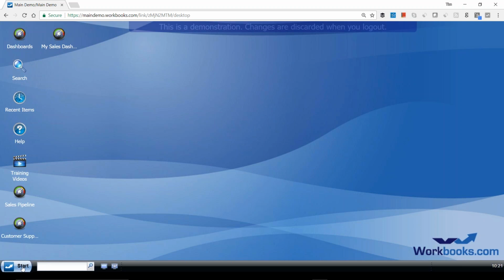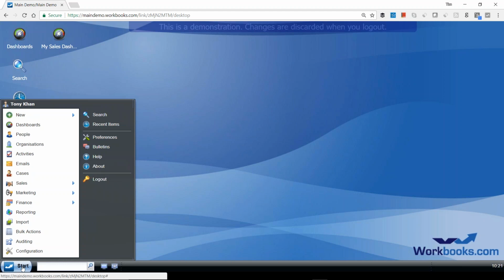But from that start button, you've got your start menu, and depending on who you are, what your level of access is, you may see more things or less things here, but I'm logged on as an administrator today, so I can show you everything. But right at the top there, we've got people and organizations. The distinction between companies and contacts: you have records of companies and then records of people within that company that you deal with, separate records yet joined together.